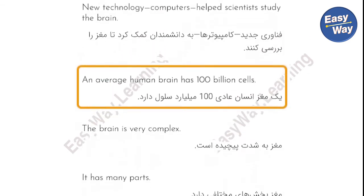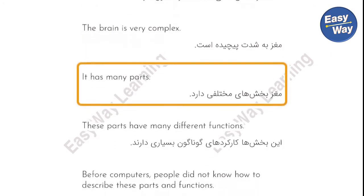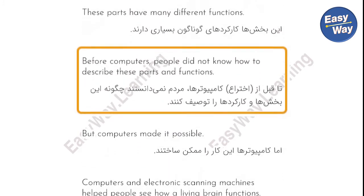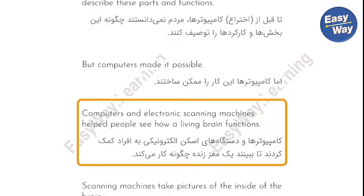An average human brain has 100 billion cells. The brain is very complex. It has many parts. These parts have many different functions. Before computers, people did not know how to describe these parts and functions, but computers made it possible.